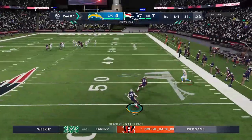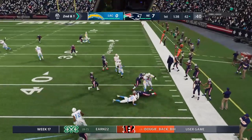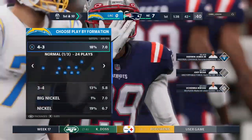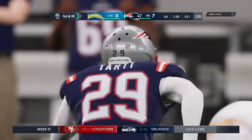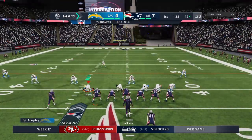He rifles one that's intercepted. Picked off by the safety, Jaquiski Tart. And the return this time will go out to the 42-yard line. What a start defensively. Your offense goes out, gets the touchdown, and then you get the interception. Just perfect. How about the discipline that they showed on defense?